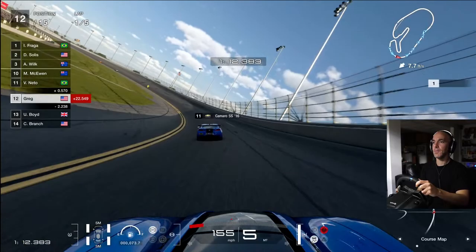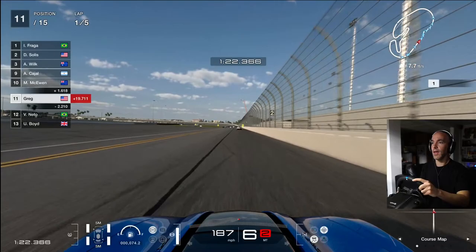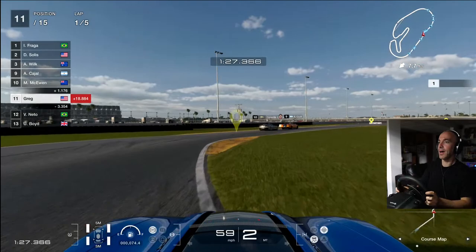Go high. To see what a lap time is. Okay, there's the two. I'm standing on the brake pedal right now. We're gonna have to cut it a little bit. I gotta brake before two.